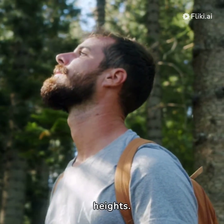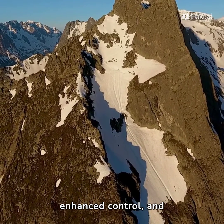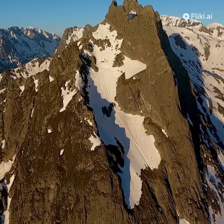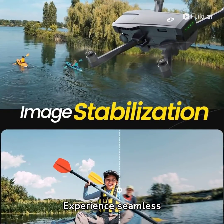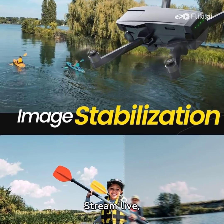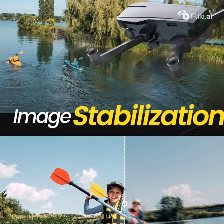heights. Powered by a brushless motor, it offers quiet flight, enhanced control, and longer lifespan, ensuring your adventures are limitless. Experience seamless connectivity with 5G Wi-Fi transmission. Stream live, high-definition footage directly to your device without missing a beat.